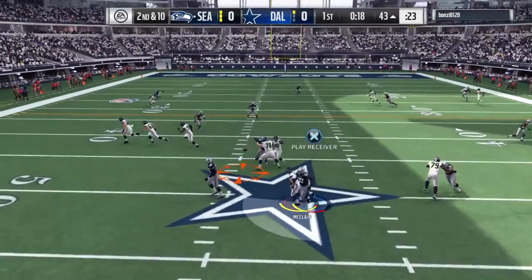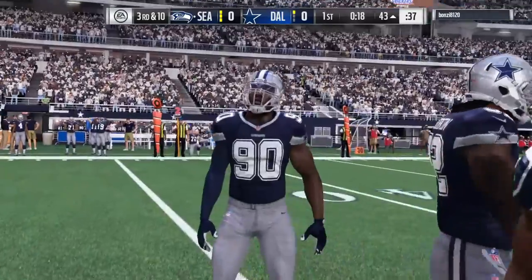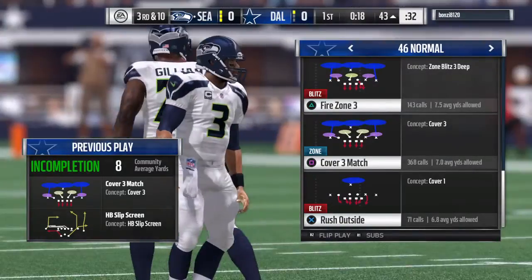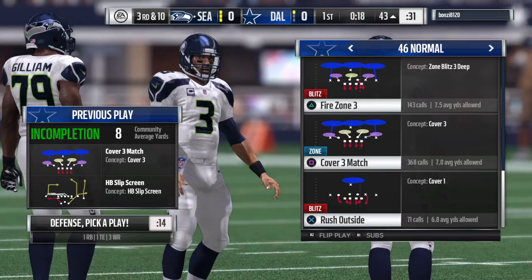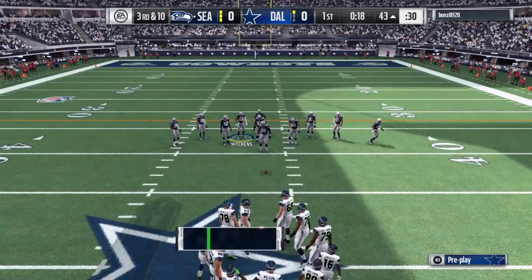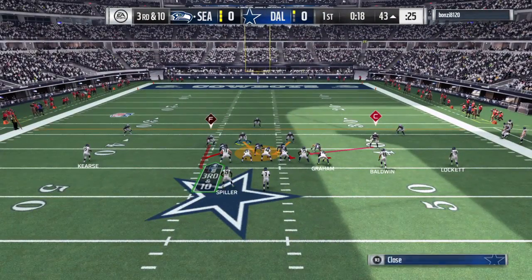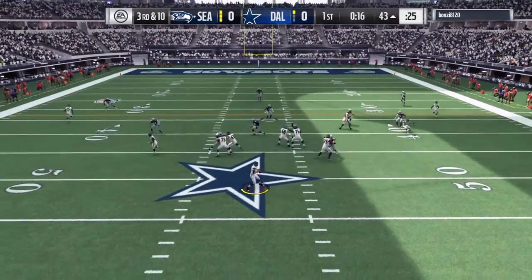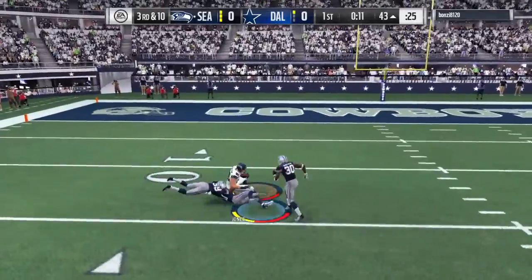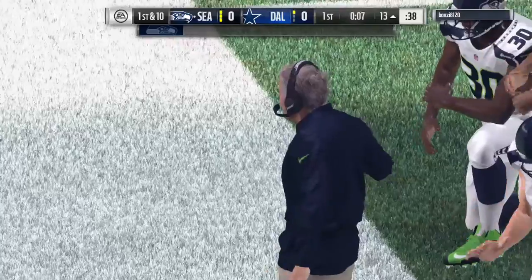Again on 2nd and 10, it's Wilson. Incomplete. Kristen Michael was the intended receiver, and it's 3rd down. Defense has set themselves up nicely. 3rd and 10 now. From the gun on 3rd down, Wilson being chased out left. And he finds Jimmy Graham. And he gets this one all the way down inside the 15.